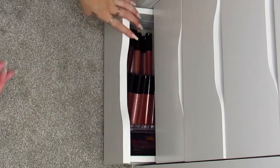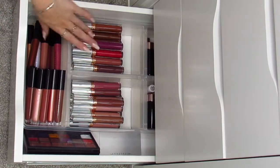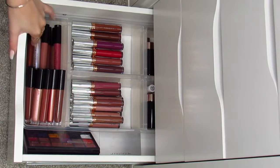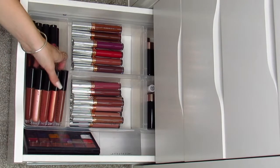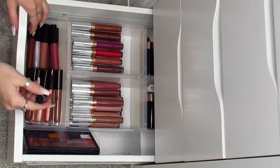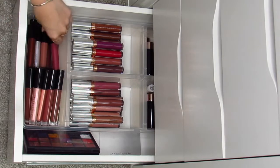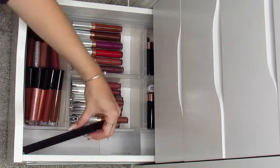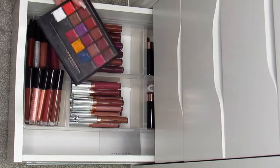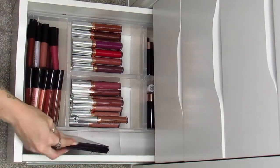Moving on to the second stack of Alex drawers over here, I'm just going to start at the bottom since we're already here. This is where I keep all of my Anastasia lippies. So in this little compartment here, this is where I keep all of my glosses. I'm obsessed with these. Super random, but these smell so, so good. And then over here, I just keep my Anastasia lip palette, and it comes with this little mixing tray right here to mix all of your shades on.